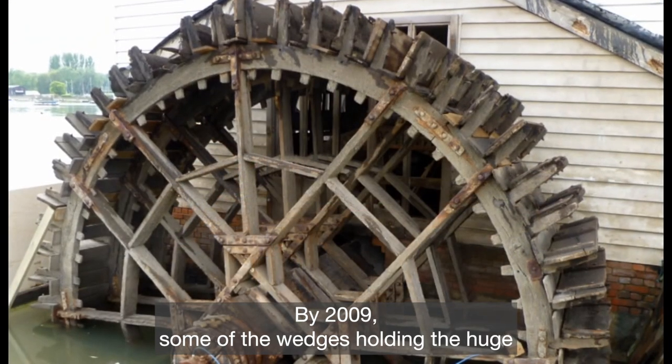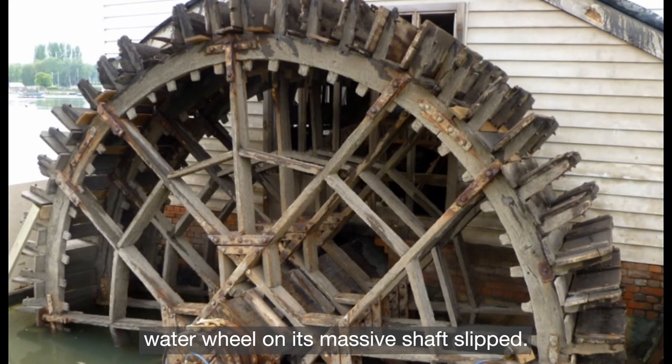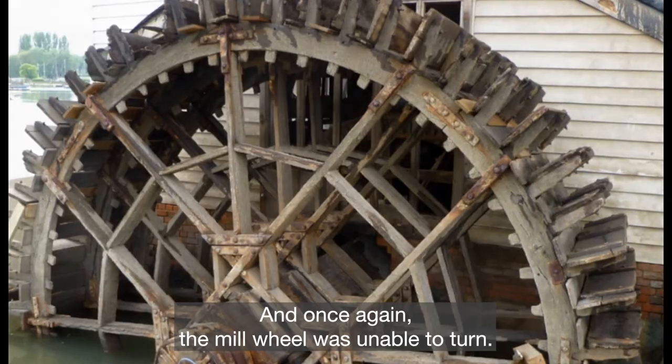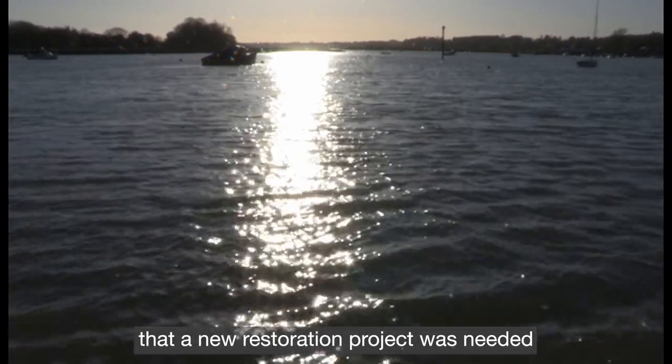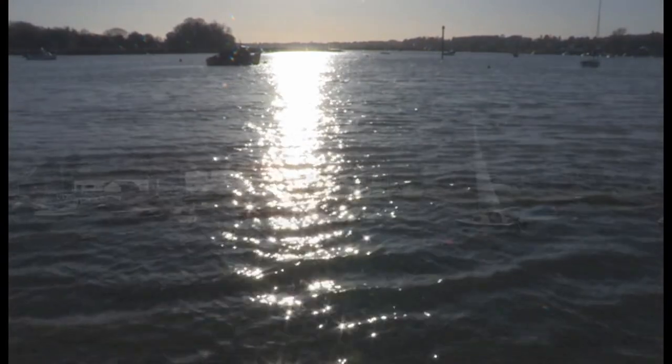By 2009, some of the wedges holding the huge water wheel on its massive shaft slipped, and once again the mill wheel was unable to turn. The Trust had already determined that a new restoration project was needed if the mill was to continue to be preserved over the long term.